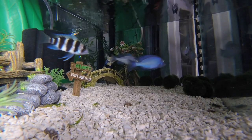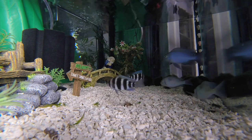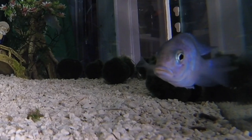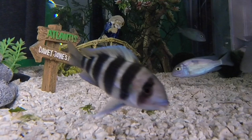Now, they're still in their grow-out tank. I just moved them down to a 40 breeder, so this is going to be their grow-out tank for a little bit. I've been trying to get pictures of them, but every time I come downstairs, they kind of shy away. So I put the GoPro camera inside, and here's what I came up with. I hope you enjoy. It's a 3-minute clip.